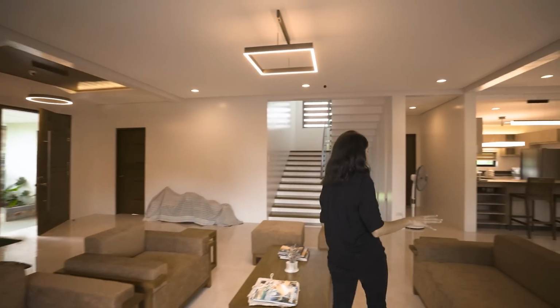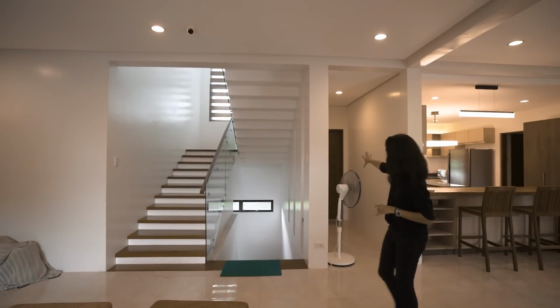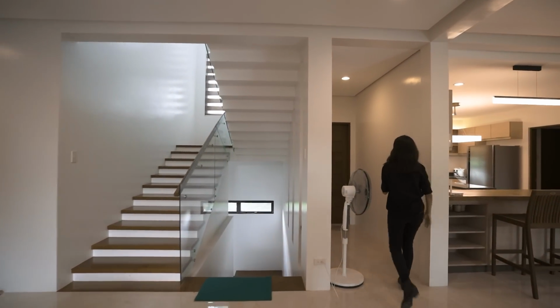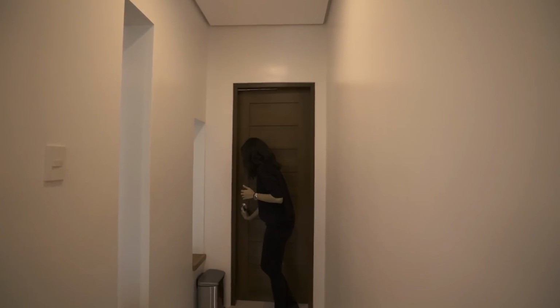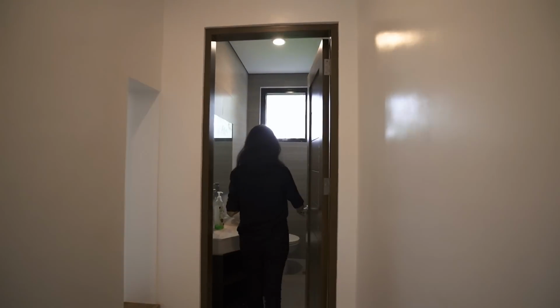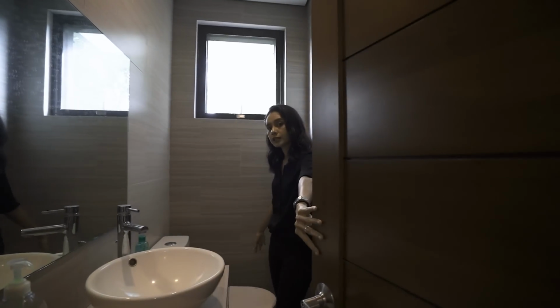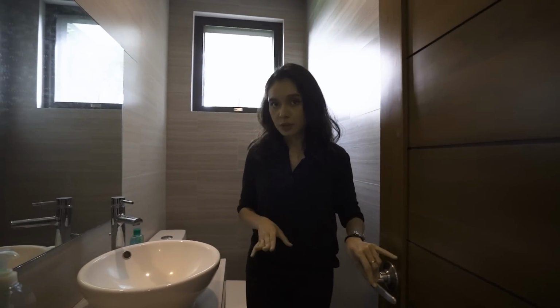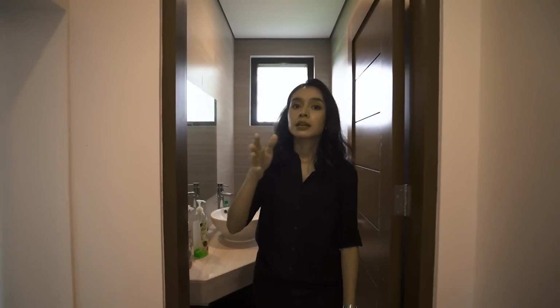Okay, so now we're back into the living area, and you can see the main stairs, as well as this hallway right next to your kitchen or your bar. And this is your guest powder room. So you have enough space for your sink and your water closet. What's nice about the location of this particular powder room is the fact that it's so close to your living area and your kitchen and dining that anyone basically has access to it.